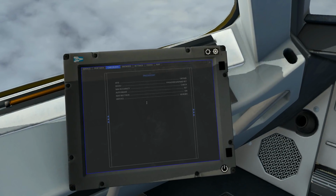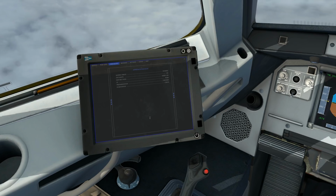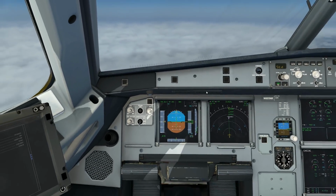Seatbelt sign is on. Anti-ice is required. Approach checklist will be next. Sliding tables will be stowed. External lights will be on. And that's going to be once we get closer to 10,000 feet.